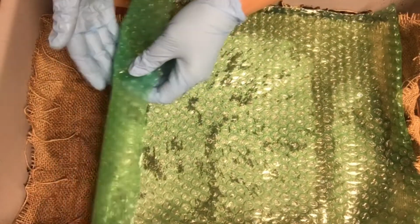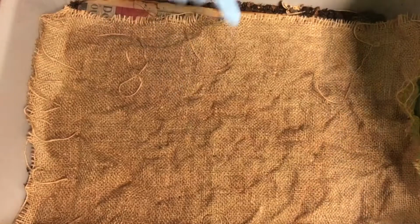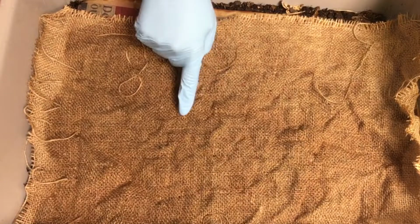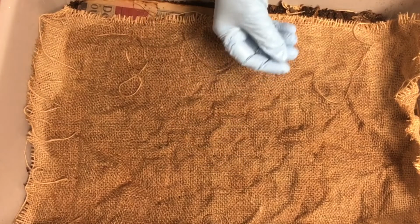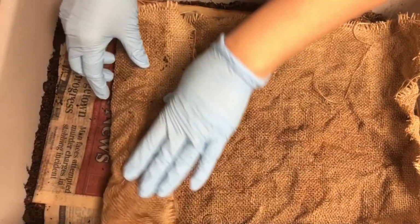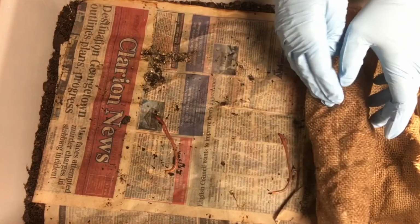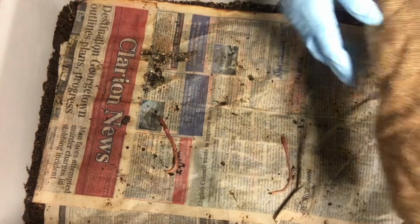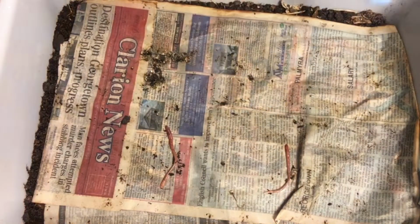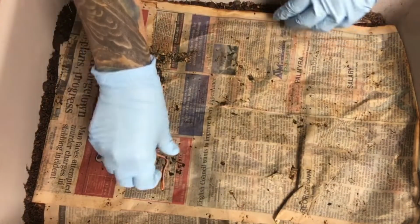I could already see that the bubble wrap I put has moisture, and well, there's a couple of little flying things in here. You can see that the burlap has maintained its wetness from my new sprayer. Oh my gosh, guys, I love that thing. Oh, I see worm action right here. So they're coming up from under the bedding because it's moist here, so they like coming up here. So come on, little guys, let's get you out of there.